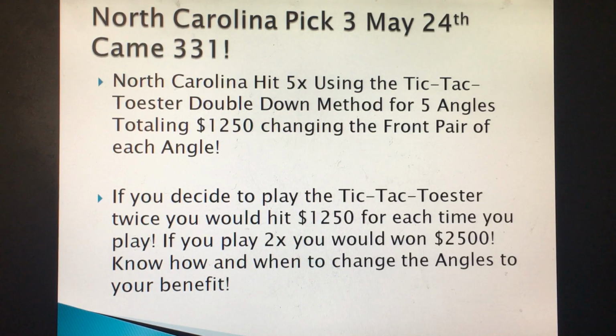You will hit $1,250 each time you play the Tic-Tac-ToeSter for that draw. So if you decide the Tic-Tac-ToeSter double down system is hot for that draw, you want to play it more than once, even more than 2, so you hit more hits, more money for that draw. But really, you don't need to, because this is going crazy for North Carolina because a lot of hits came through.